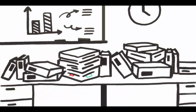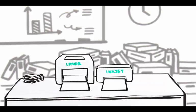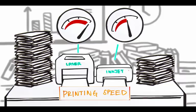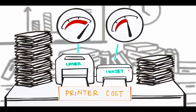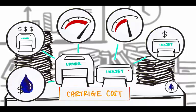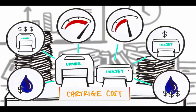Another important factor to consider is the printing speed. If a printer is planned to be used daily at a workplace, laser printer is fitted for the job, as it is typically engineered to print faster than inkjet. When it comes to printer and maintenance costs, laser printer typically tends to be more costly than inkjet printer, but laser toner cartridge cost per page is typically lower than inkjet cartridge, since it can print more pages per toner cartridge.